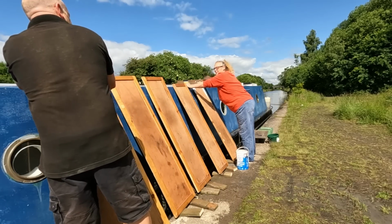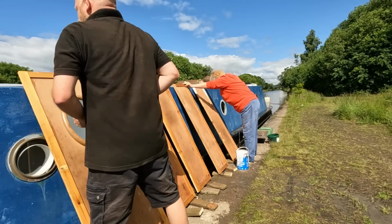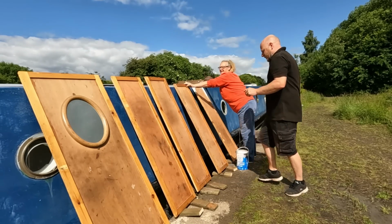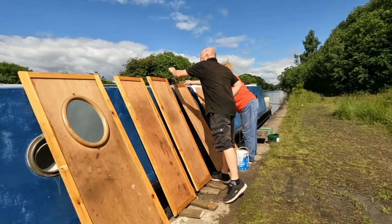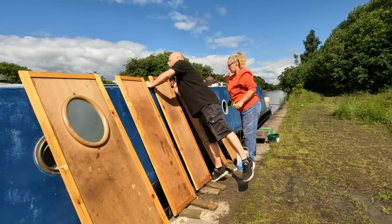Hold on to your hat, we have a passing boat, and these will rock. It's not even a passing boat, it's a boat that's towing a butty boat, so that means there's in effect 2 boats going past. Well, that means everything's going to go then, doesn't it? I'm confident they won't move anywhere. I am.